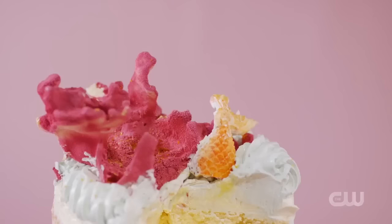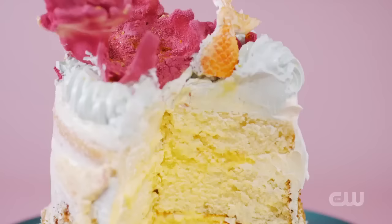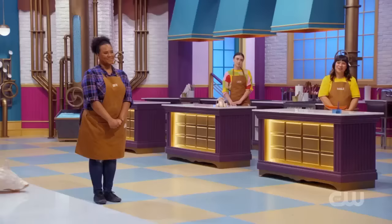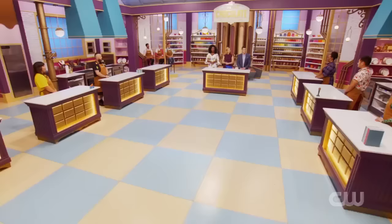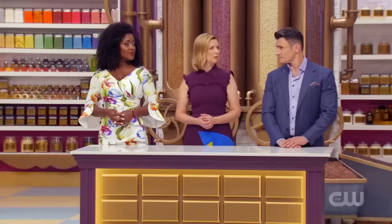Bree, I love the use of chocolate on your cake. And you weren't afraid to take a risk. And you built coral. The texture of this batter was like a light, airy, tender sponge. And I got the hint of sparkling wine there. But what it lacks is that white chocolate taste. Okay. Thank you. Bakers, thank you so much for giving us a taste of who you really are. Judges, decision ahead.